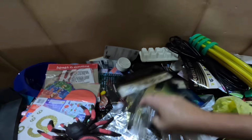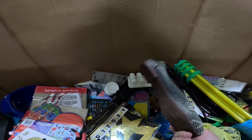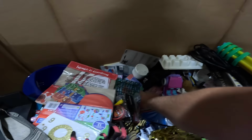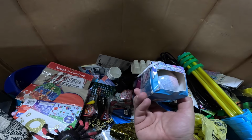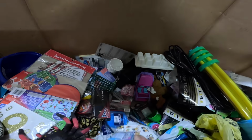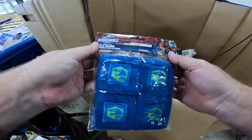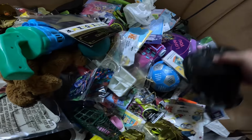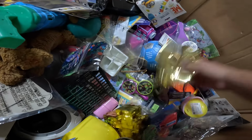Spider. I found some like a little. Oh, almost fell in here. Thought that might have been a Rocky. I found some. Oh, here's... turns bath time into slime time. A slime ball. Okay. Found the coolest thing so far. Jurassic World sweatbands. 8 of them. Let's go. Who wouldn't want to go to a Jurassic World party where you get sweatbands?